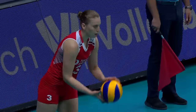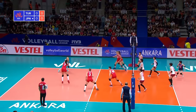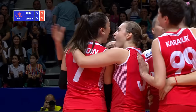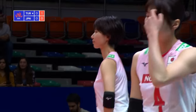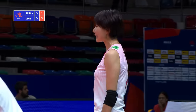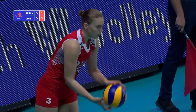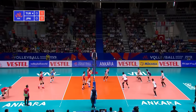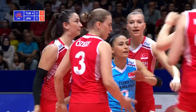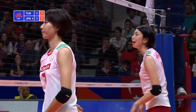So it's Turkey preparing to serve to get this Pool Six encounter underway. And it's Turkey who opened the scoring. Özbay serving. Terrific hitting from that left wing position. Shinobi with the high flying spike.